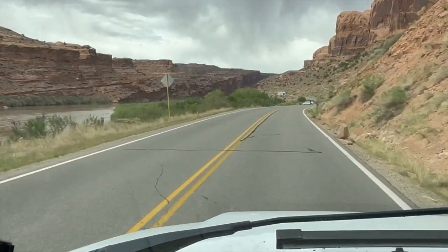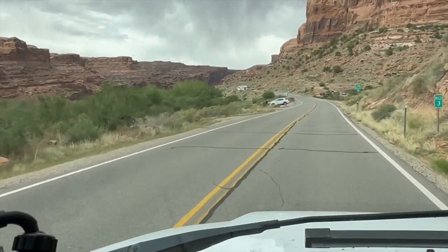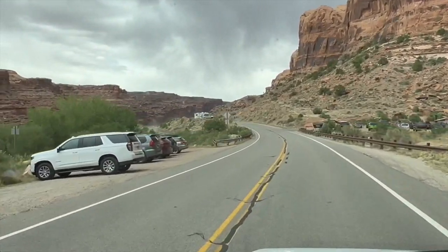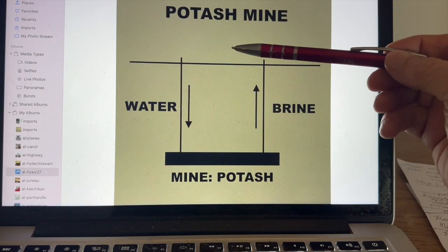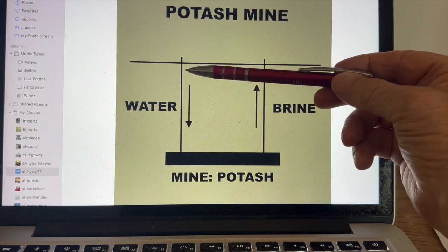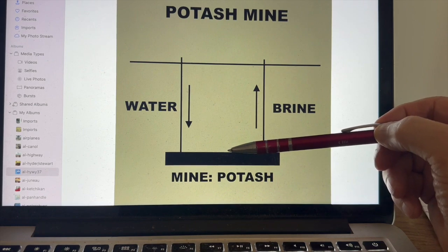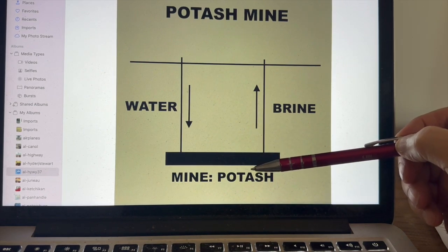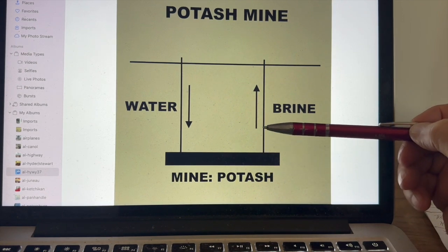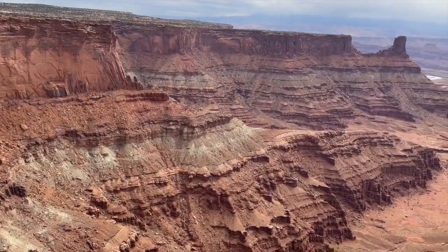They went to this method after 1963, when 18 miners were killed. The survivors were locked in for nearly 20 hours. After that, they went to a water-soluble method. In this diagram of a potash mine, the water from the Colorado River is pumped down deep into the earth to where the potash is located, and it dissolves the potash and forms a kind of brine. And the brine can then be pumped back up to the surface. They are actually mining salt from an ancient sea.